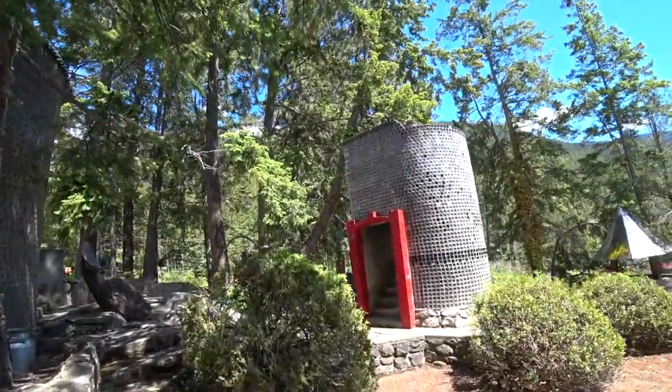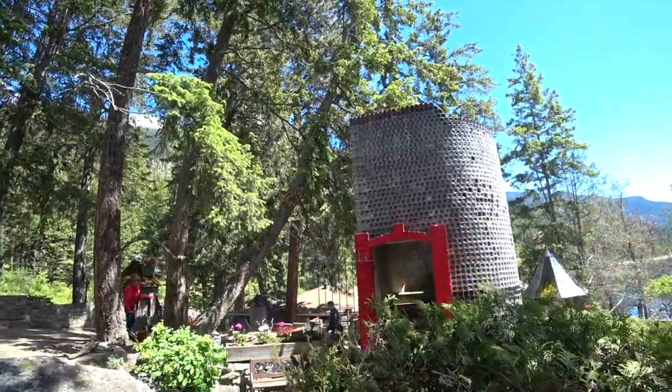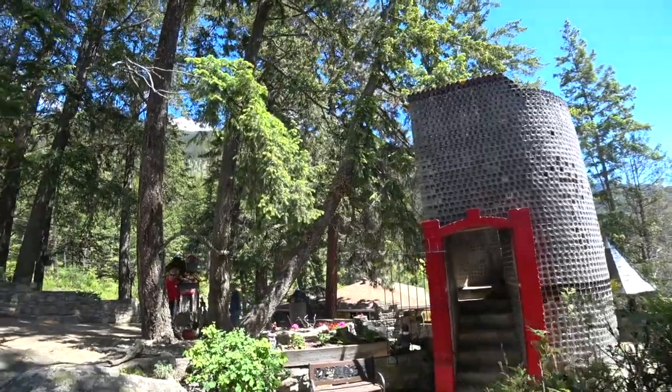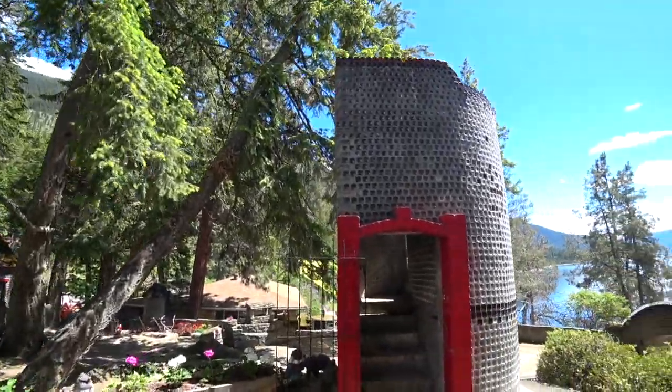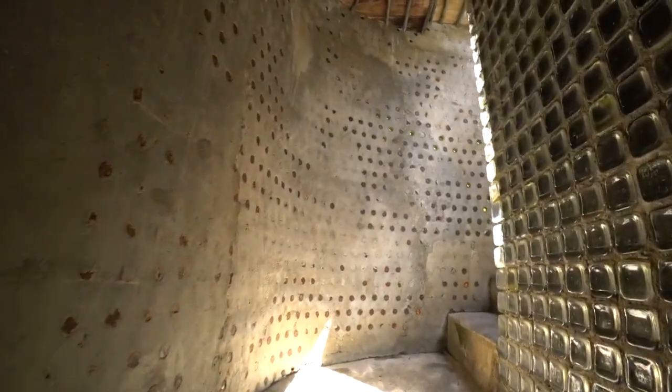Another building here. Boy, that soil is cold. How cool is this? Be a little lookout tower, I'm assuming.